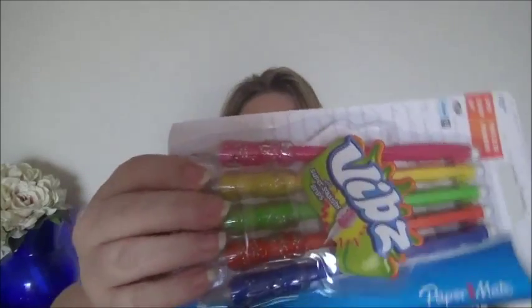So then we got, and my husband threw this in my cart, he thought it would be good, mechanical pencils. They are Paper Mate, super squishy grip. They are called Vibes. And they are number 2 with 0.9mm lead. And I'm like, what am I going to do with those? And he's like, well, I don't know. They look cool. So, let me open them up. This would be another thing that I might actually use as a prize thing.